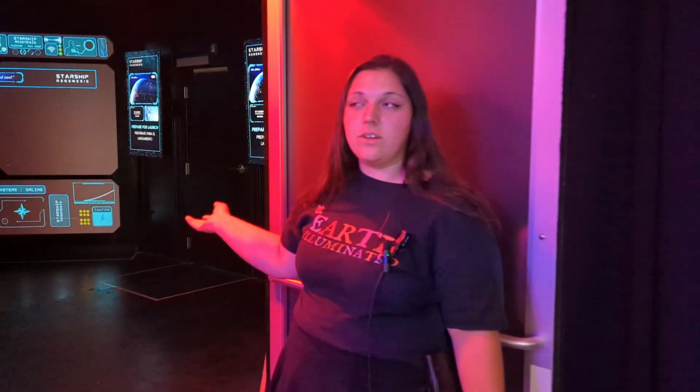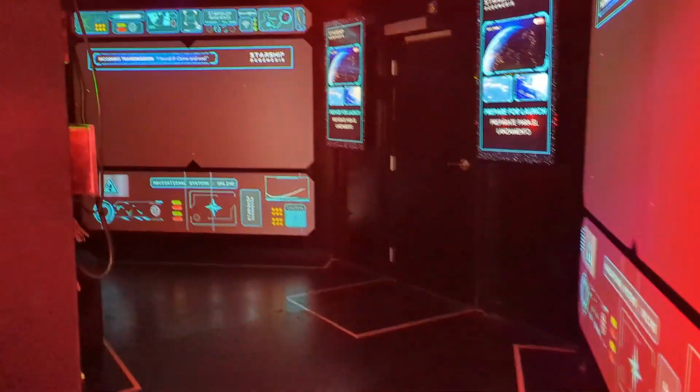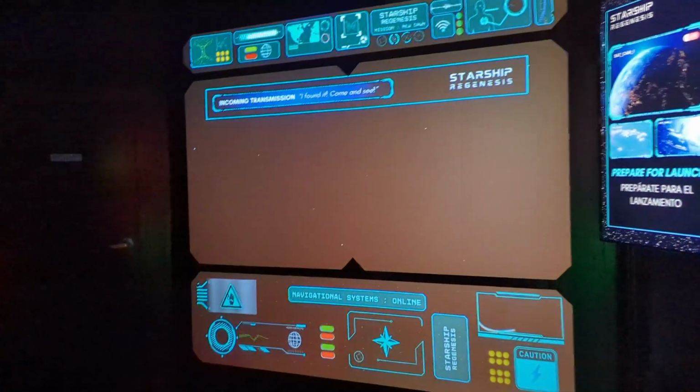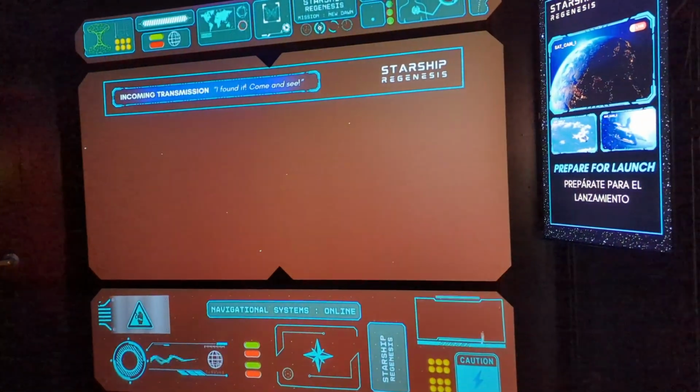Hi guys, I have the Starship ready to go, so I'm going to have it enter on the right and face one of our two screens. This is our pre-show. We've video mapped this entirely ourselves. I'm going to go ahead and push play.